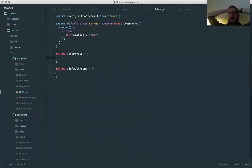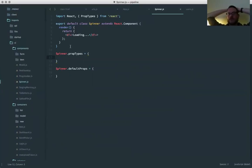The routes that you showed earlier, they essentially map to components, right? Exactly. And then other components, top-level components, which then call more atomic components to do their thing.